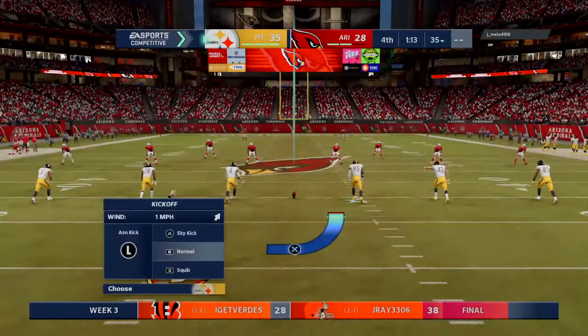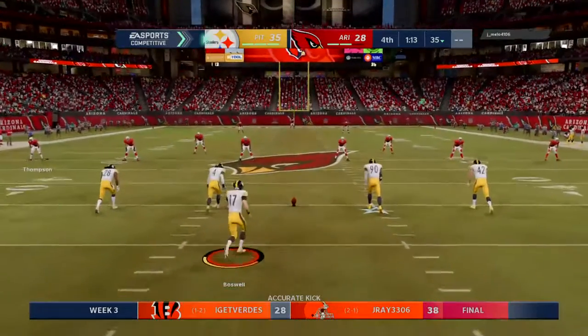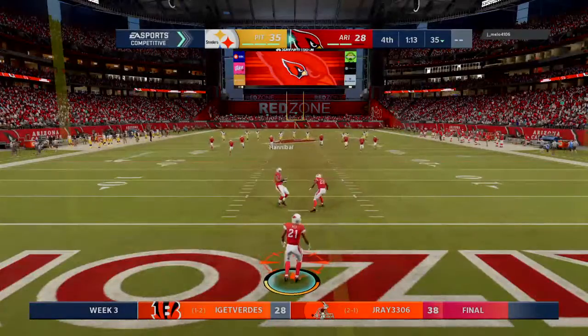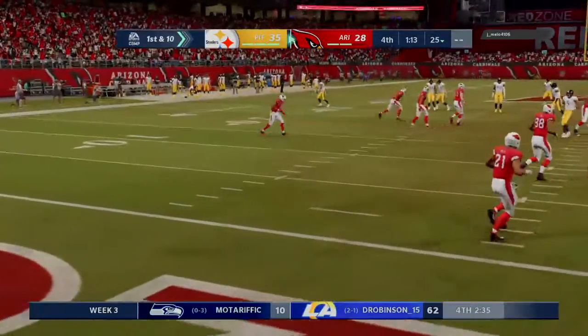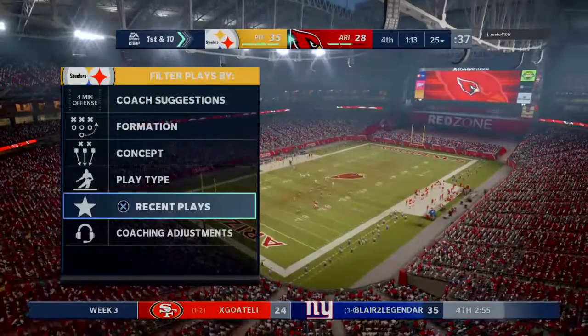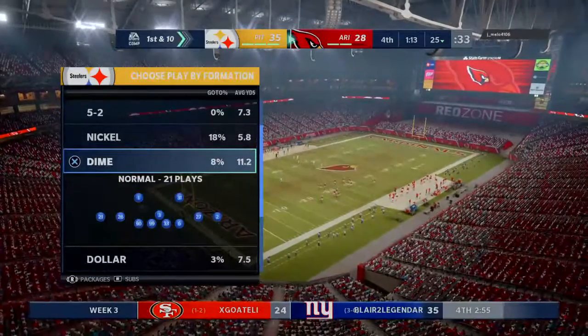Chris Boswell to kick off for Pittsburgh. Boswell now to kick it away after the touchdown. Fair catch made at the 25-yard line. The Cardinals take over 1st and 10 at their own 25-yard line.